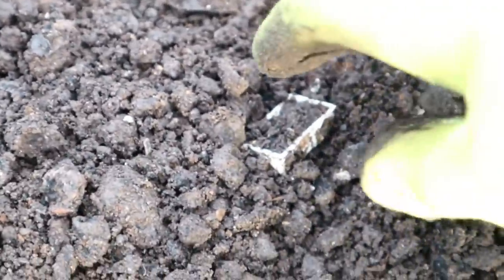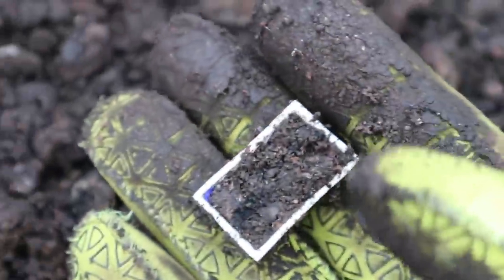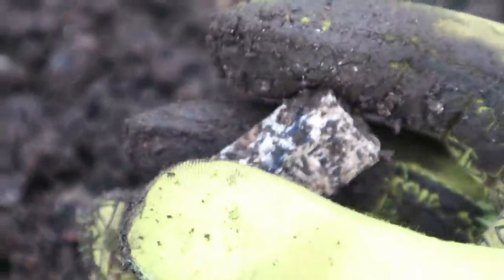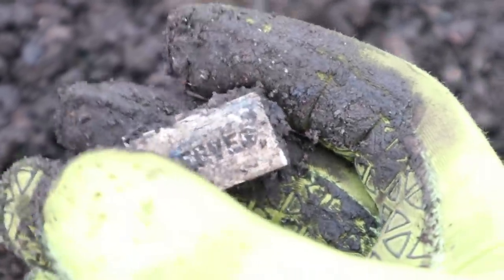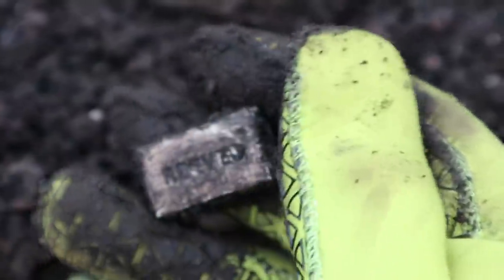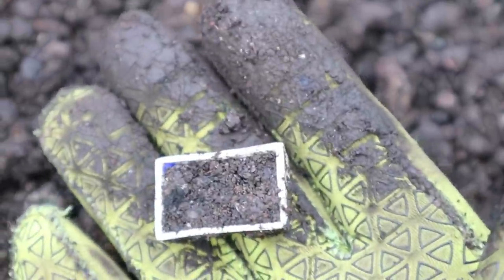I think I found a paint pan. Oh, I love finding paint pans. Yes, it's got Reeves, I think. Yeah, Reeves on the back. Oh, that's like a long one. We haven't, it's a Reeves paint pan. Yay.